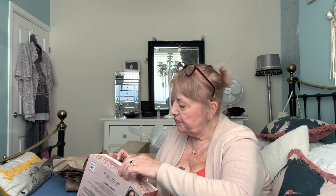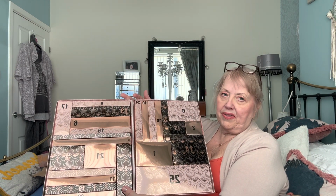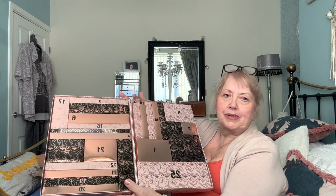So, yeah, fabulous, myself. It says on the front, Revolution, you are the revolution. 25-day advent calendar. And so that is what it looks like. Oh, so it slides out this way. Is it sealed? Oh no, it's got a little bit of tape keeping the two halves together. I'll just take that off. Right, so inside it is like that. They're individual little boxes for each day. So let's open it, shall we?